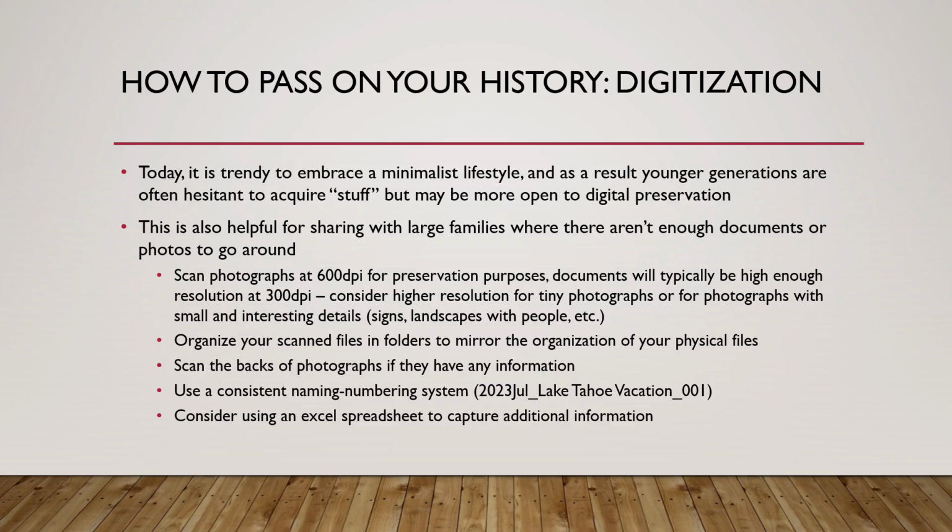So generally speaking, you want to scan photographs at 600 dpi for preservation purposes. Documents are typically high enough if you scan at 300 dpi. So you might want to consider higher resolution for tiny photographs or for photographs with small and interesting details like signs, landscapes with people, etc.